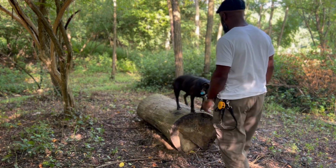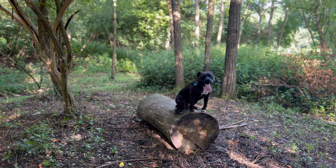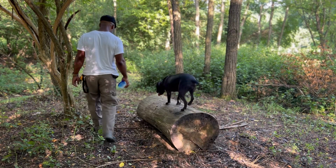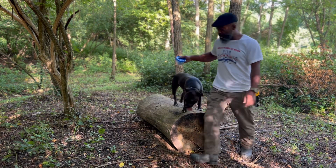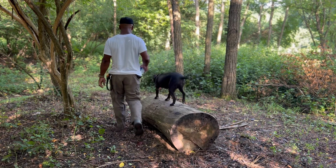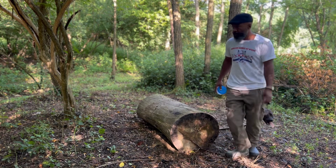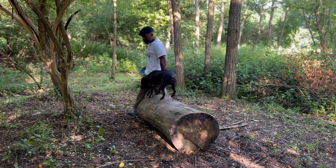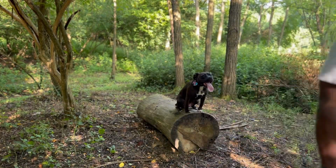Center. Sit. Stay. Good girl. On the right. On the right. Yep. That's fine. On the right. Good girl. On the right. Good girl. Yep. Hey. Good girl. Hey, good girl. Sit. You did good.